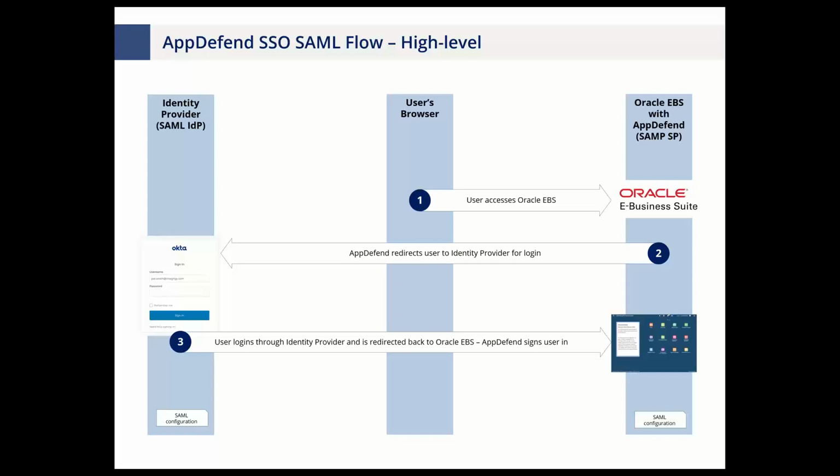So the user is using the exact same URL, and they're seeing the exact same identity provider login page that they're used to. If you're using Azure AD, Okta, or on-premise AD for a lot of your other applications, it's the login page they're used to. And if they're already logged in, they go right into Oracle Business Suite. They may have gone to another application in the browser and are already logged in, and the identity provider will tell us, hey, there's no need for a login. Here are the credentials. The person has been authorized, and they can go right into Oracle Business Suite.